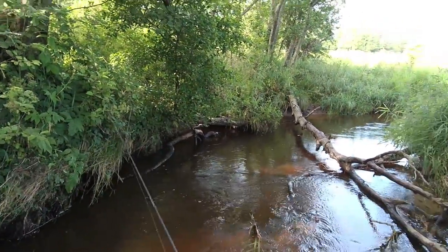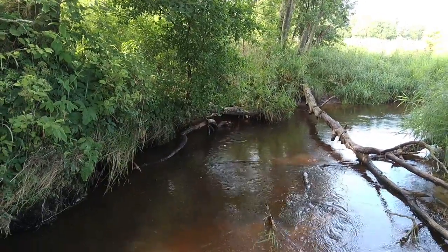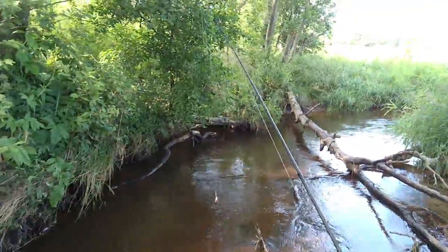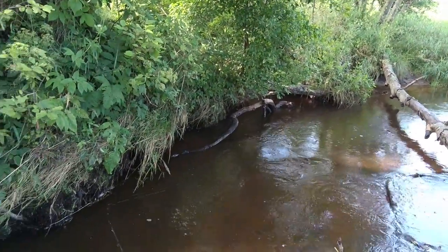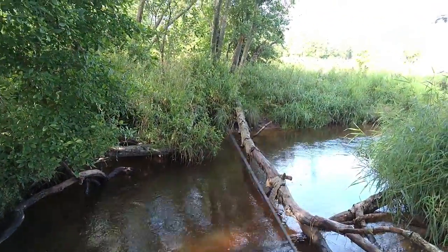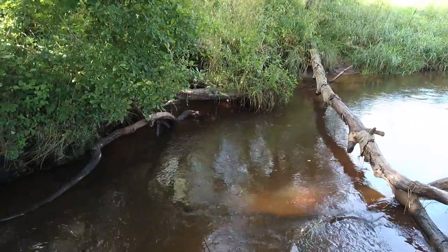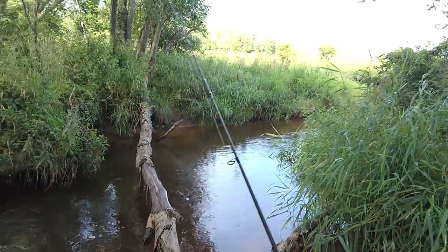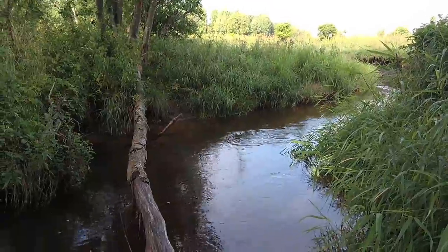Oh, there was a take immediately. Come on. And I think the fish was again very small, but I'm paying more attention, and I lost it immediately. That's good. I'm paying attention to this spot because it is a pretty good spot. There can be a larger fish in there. But again, the amount of small ones is pretty significant, so maybe there were no large ones.